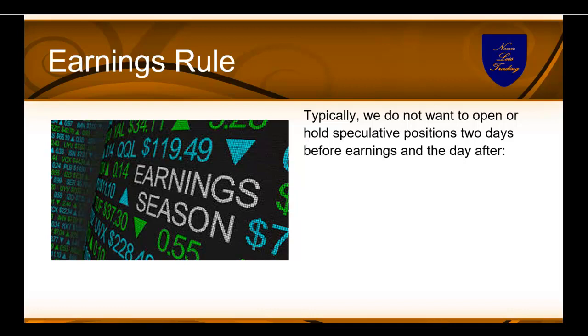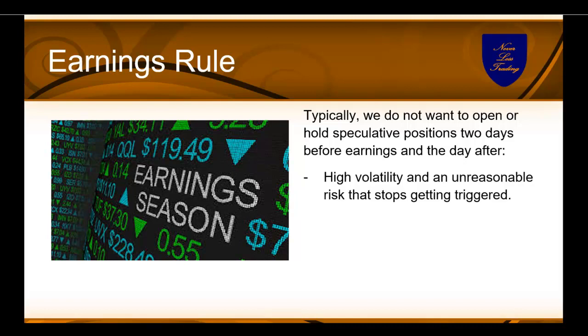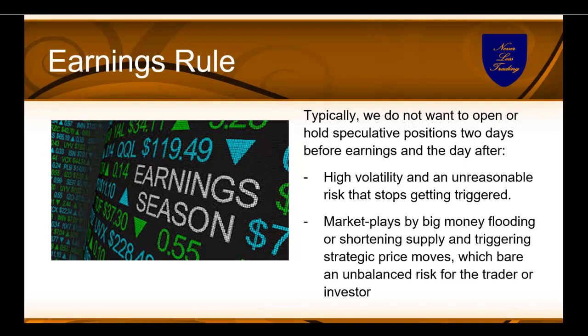Price moves the day and after earnings can be very volatile and with that expose us to an unbalanced risk. So typically we do not want to open or hold speculative positions 2 days before earnings and the day after. That's a very important rule we apply and we show you examples for that. Because of that volatility, we don't want to have a 3% potential risk and then end up banging in a 10% loss. So this we do not want to happen, and we use certain strategy to limit the risk, and we will reference to that.